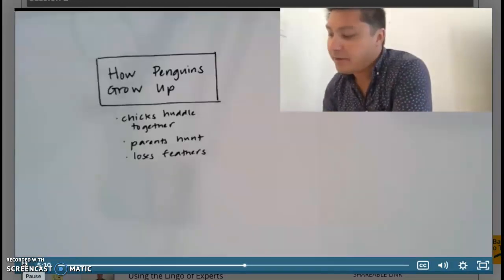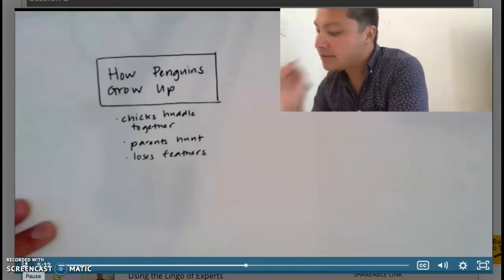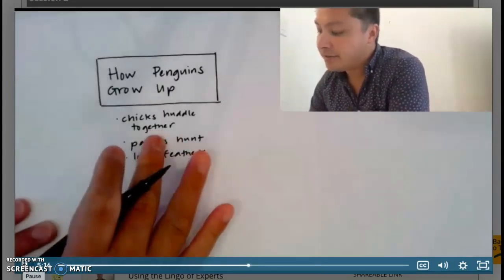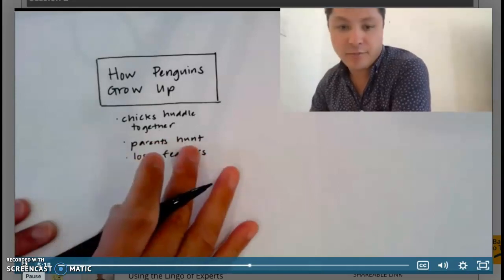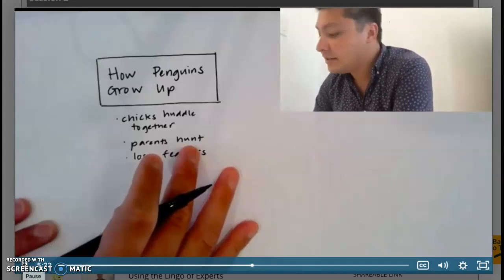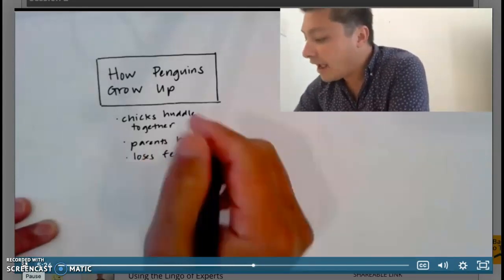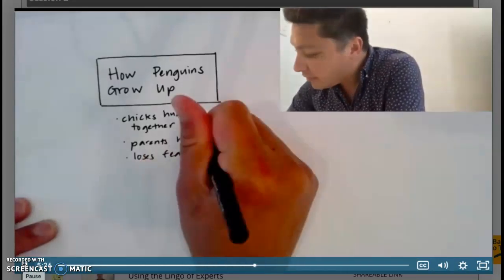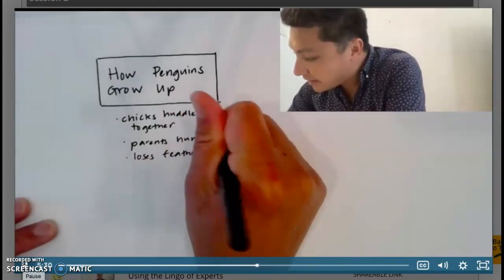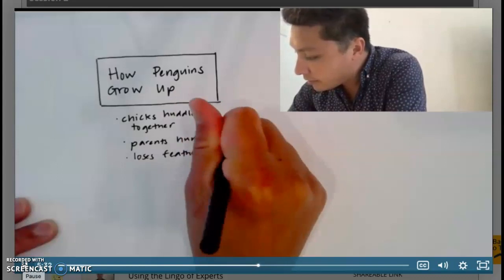So let me take a look at my notes right here, and it says how penguins grow up, chicks huddle together, and parents hunt. Well, that new part from my book said something about 5 to 6 weeks. So I feel like I could add that to my notes. So I'm going to write down 5 to 6 weeks. I didn't know that before.